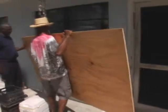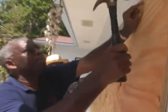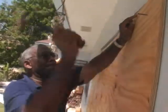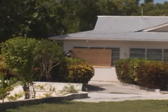Plywood is a very effective means of shuttering in that it provides good protection from flying debris. Unfortunately, it's very cumbersome and quite hard to erect. It's very difficult for one person to erect a sheet of plywood over a window by themselves, and it tends to damage the walls as well, particularly if you're nailing in. If you're using plywood, you're best using tapcons and pre-drilling your walls to receive the plywood shutter, and probably pre-cutting your plywood so you've got plywood throughout the season.